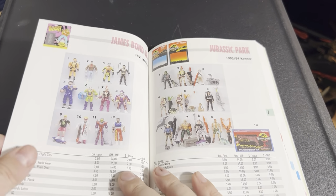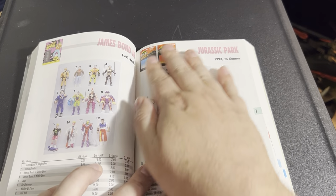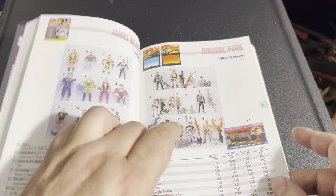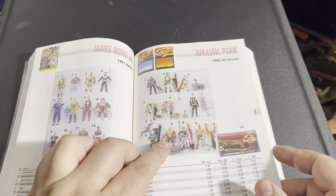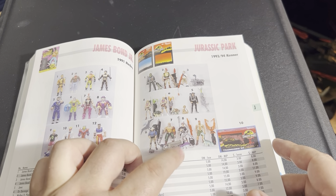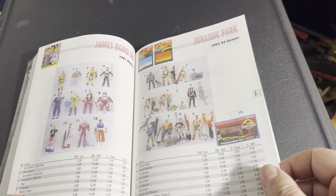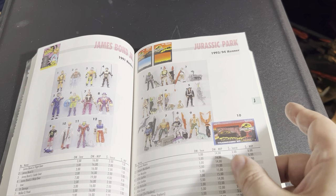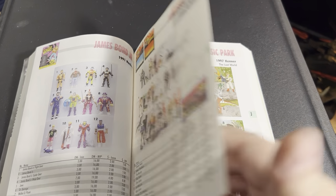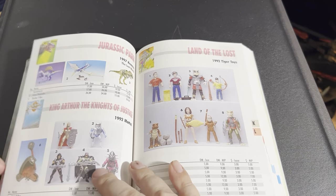Really cool stuff. James Bond Jr., Jurassic Park. This is another line I would love to get, the original Kenner Jurassic Park stuff. And again, it's because of the new Jurassic World movies, I think this stuff has started skyrocketing, and it might be just beyond reach now. I haven't really looked them up in the last week or two, but I know that some of these figures have started to go up pretty high. But it'd be really cool to get these.